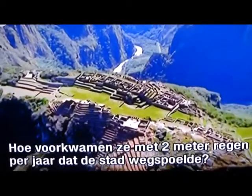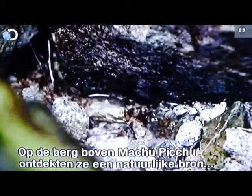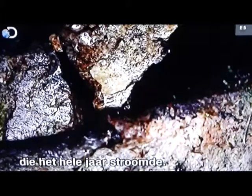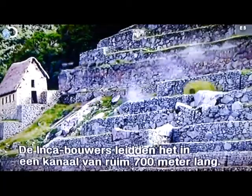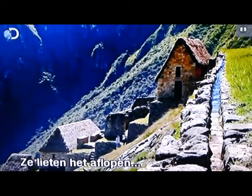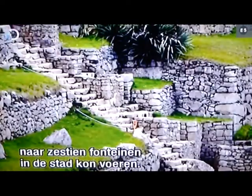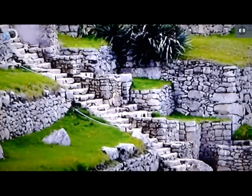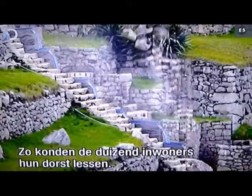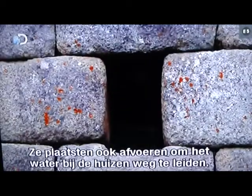How did they stop their city from being washed away? Above Machu Picchu, the Incas discovered a natural spring that flowed year-round. The Inca engineers directed it into a channel more than 700 meters long. They built the canal at an angle so that gravity could feed 47,000 gallons of water every day down through the city and into 16 fountains, quenching the thirst of the city's 1,000 inhabitants, and moving water away from vulnerable homes.